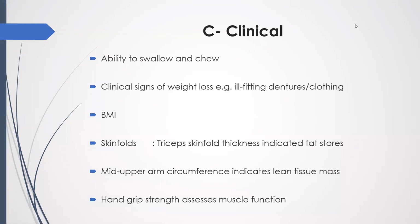And then skin fold, as mentioned earlier, skin fold thickness indicates fat stores. And mid-upper arm circumference indicates lean tissue mass. But mid-upper arm circumference might be a tricky measurement to use, as it has no proper clinical value in overweight patients, especially those with a BMI more than 30. And then hand grip strength assesses muscle function as well.